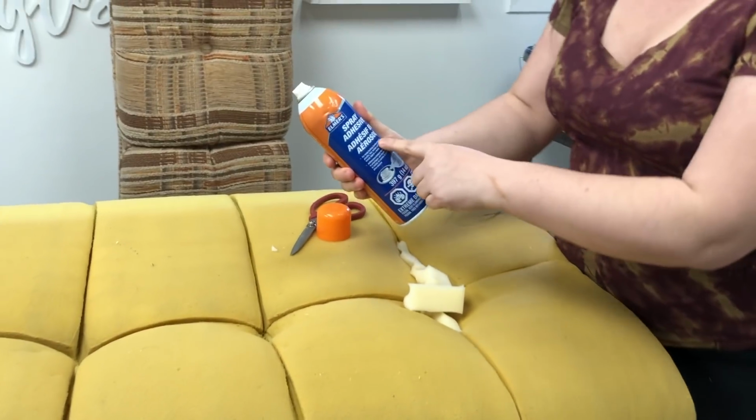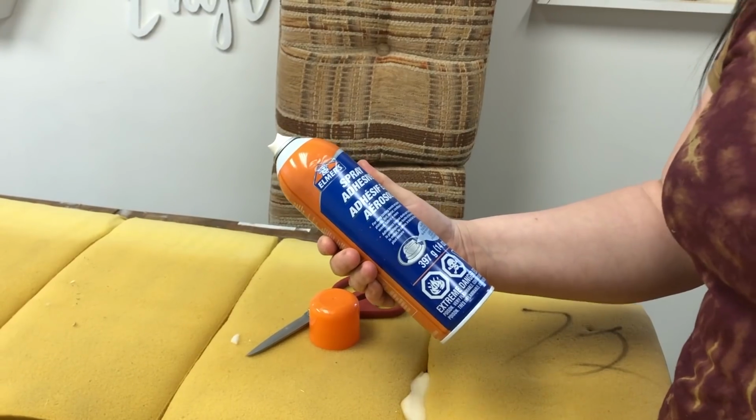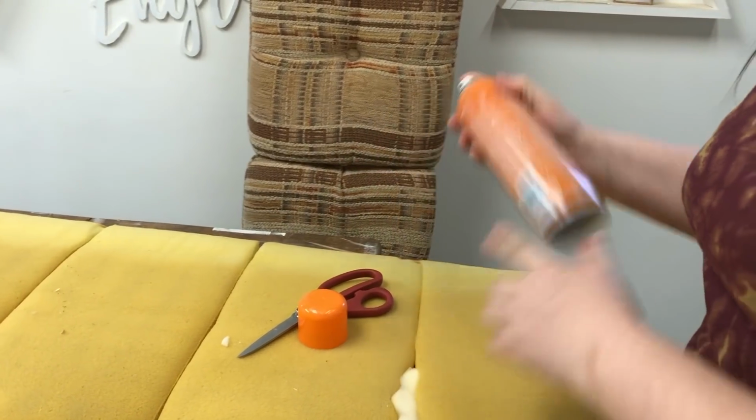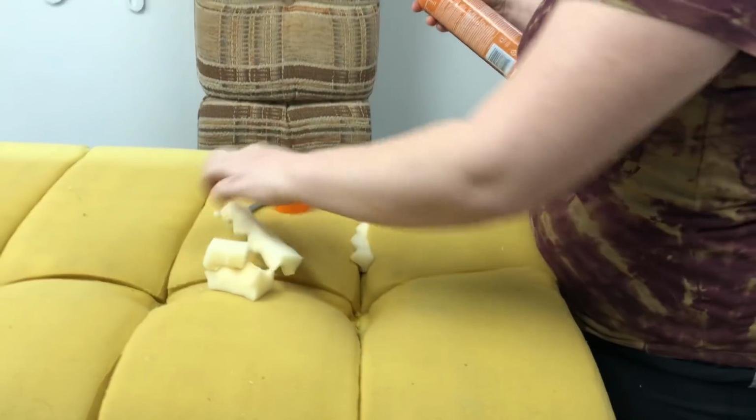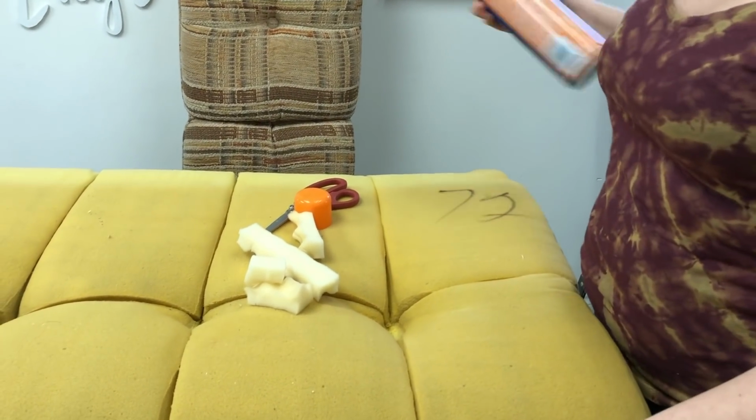I have this spray adhesive. It's an Elmer's spray adhesive, and it's actually for fabric, wood, cardboard, metal, plastic. You can use it for all kinds of things. I'm going to put a bunch of this in, make sure this sits in place and let it sit for a little bit, and then we're going to start wrapping our fabric.